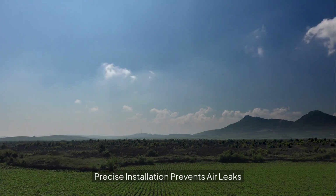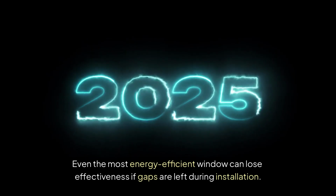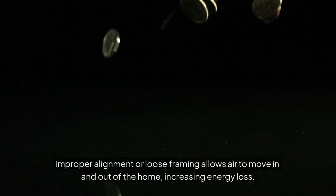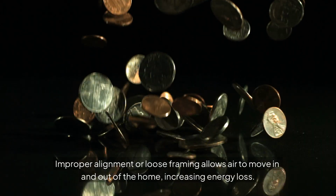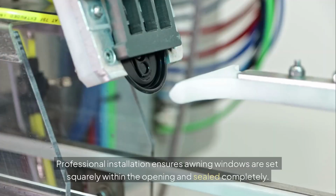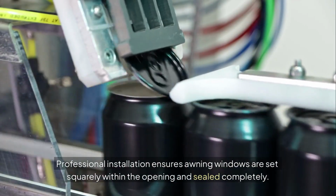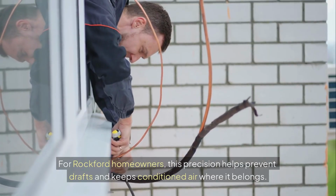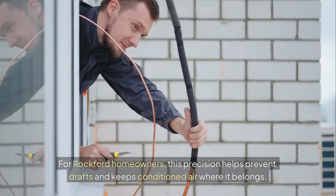Precise installation prevents air leaks. Even the most energy-efficient window can lose effectiveness if gaps are left during installation. Improper alignment or loose framing allows air to move in and out of the home, increasing energy loss. Professional installation ensures awning windows are set squarely within the opening and sealed completely. For Rockford homeowners, this precision helps prevent drafts and keeps conditioned air where it belongs.